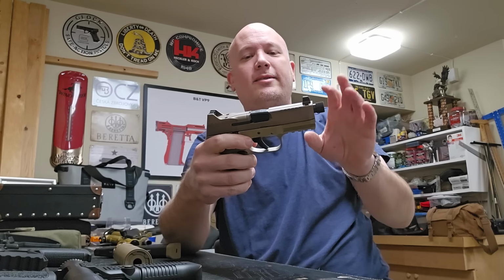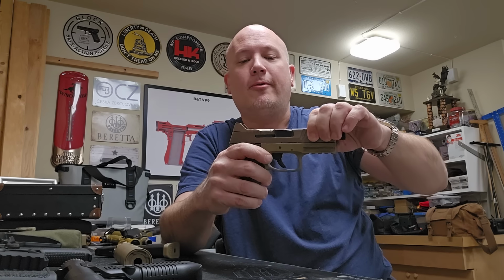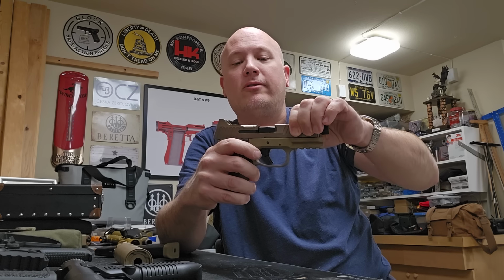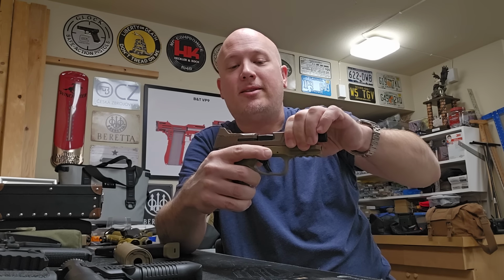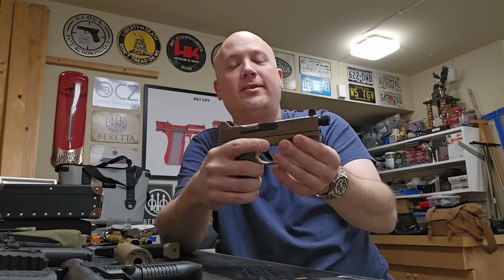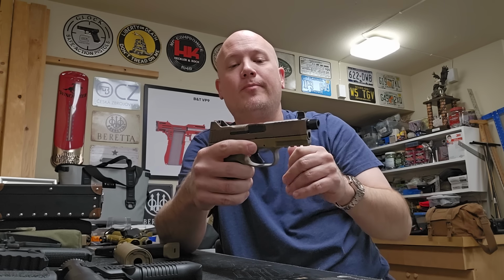So what this does is the barrel and the slide move together in unison for a short period of time before it reaches a point, then the barrel dips down. That's the locking mechanism. And in that little time it takes for that slide to do that, that's enough time for the projectile to leave the barrel, the gases to drop to a safe level.